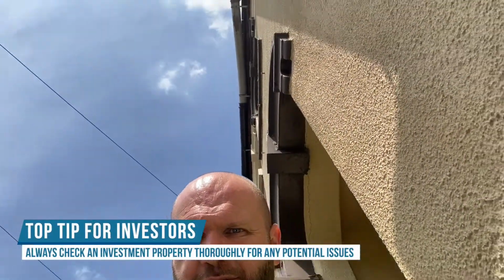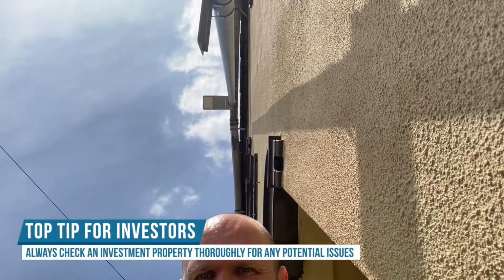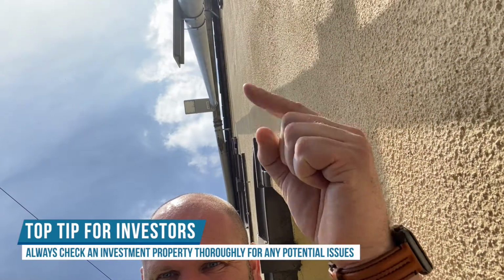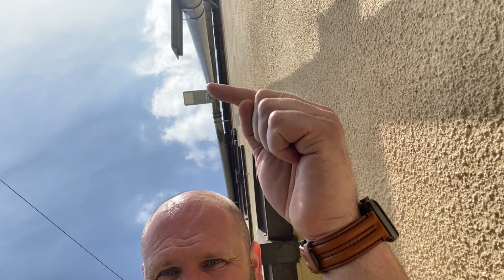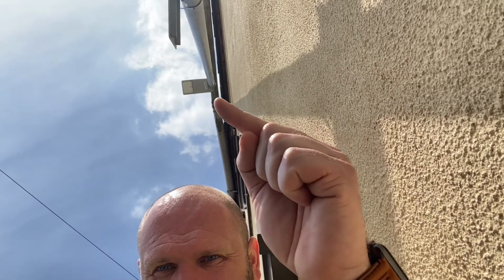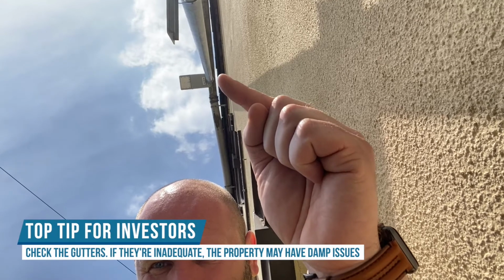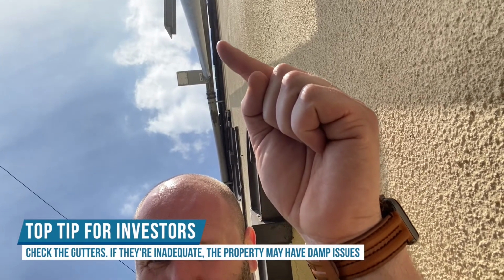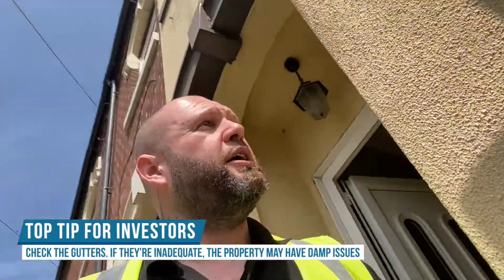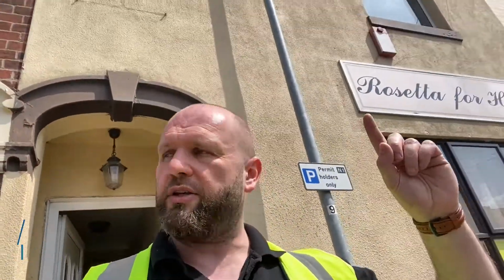Always look up. So, following this, can you see the problem? This daylight going down there, which means I'm guessing that when this light's been changed in the street lamp, the cherry picker's been up and they've dislodged the guttering because there's a gap, which means any rainwater is now not going to go in the gutter. It's going to fall down that daylight and come onto the property, which could cause water ingress at the top. So there's a tip, always look for things.